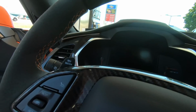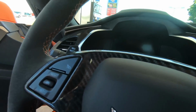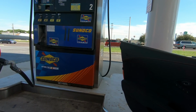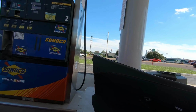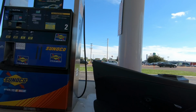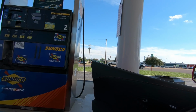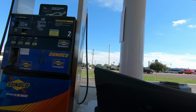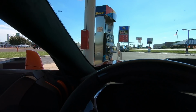Sweet sound of freedom. As it stands, I have 394 miles on the ZR1, and I had a totally full tank of gas when I bought it. That got me 220 miles, and the next tank of gas got me, well, what is it, 170-ish miles. So I get about 200 miles to a tank.